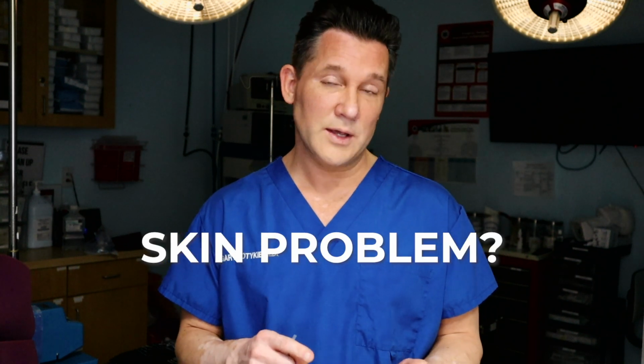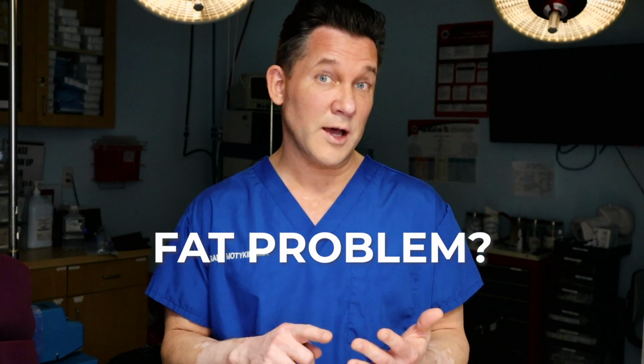So when we're looking at that, there's a couple things we want to evaluate, and that is: is it a skin problem? Is it a muscle problem? Is it a fat problem? Or is it an underlying skeletal or bony problem? Once we figure all that out, we'll know exactly what type of procedures we can do to augment and make the jawline stronger. So when we're looking at the skin, if the skin is loose and hanging, it's obviously going to obscure the jawline and you're not going to see a nice angle to the jawline.